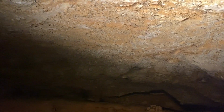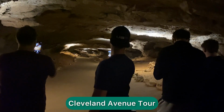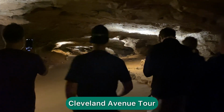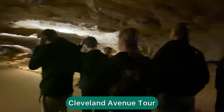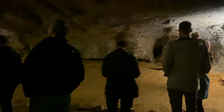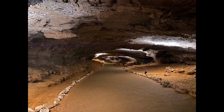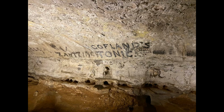He told us it used to be like floral arrangements and maybe celery stalks coming out of the ceiling. But they have been doing these tours since the 1800s, right? Yeah. And people would just take them out as souvenirs. You cannot steal from a national park. So this is why people come here. If you look, it's the longest known cave system in the world.